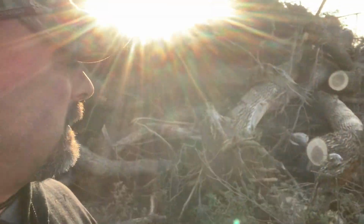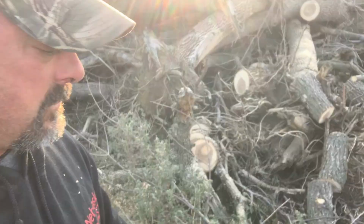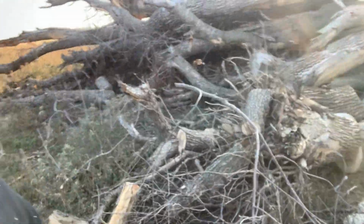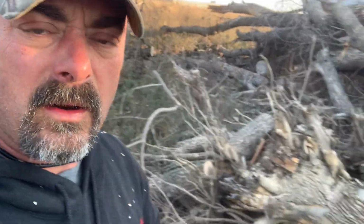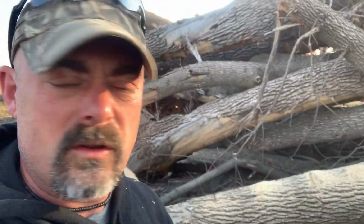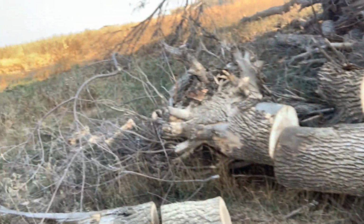Forgot to hit record when I moved the camera, so I'll let you guys use your imagination on just how much fun I was having cutting this up. So get around to the other side of the pile and out of the sun here. A lot of good straight ash there. Quite a few pieces to get bucked up.